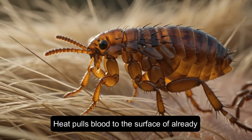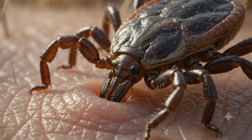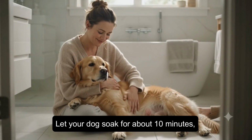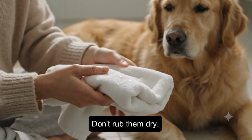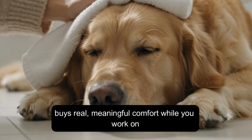Heat pulls blood to the surface of already inflamed skin and makes the itching noticeably worse, even though it might feel soothing to you. Let your dog soak for about 10 minutes, then pat. Don't rub them dry. This won't cure an underlying condition, but it buys real, meaningful comfort while you work on the bigger picture.